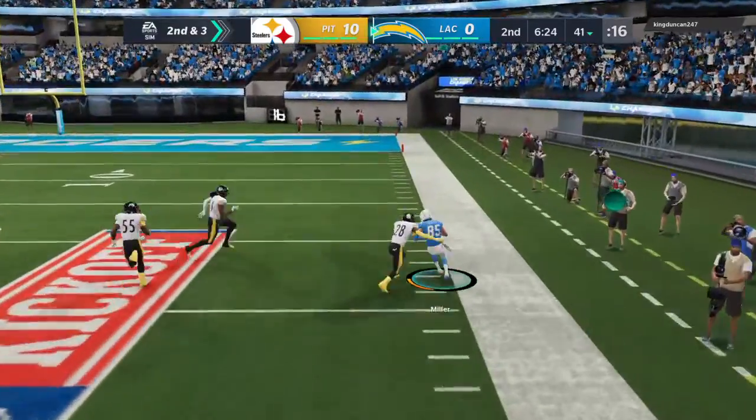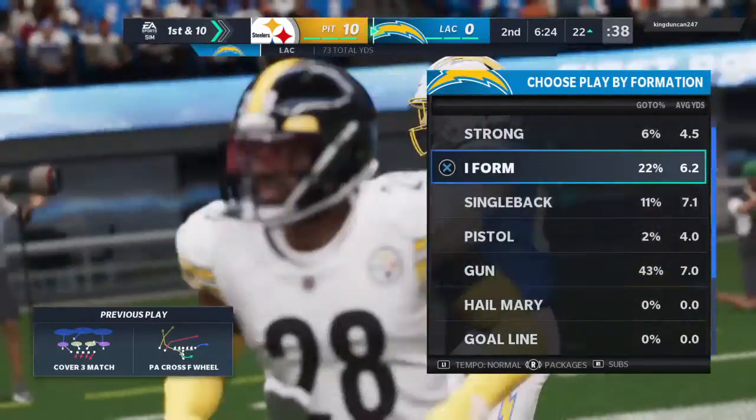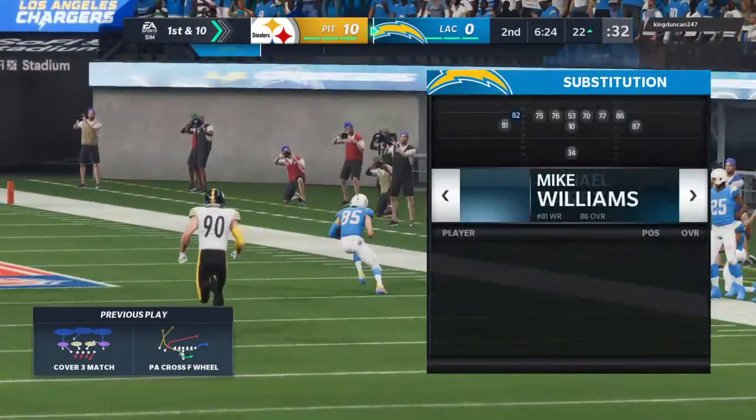Well, a nice throw here right side. He holds it in. He's going to go out of bounds, but he takes this one down just shy of the 20. A big gainer there on the catch and run, 37 yards. At the 22-yard line.